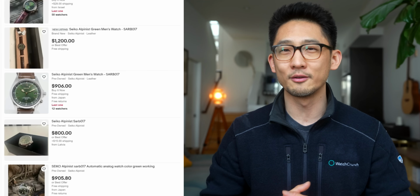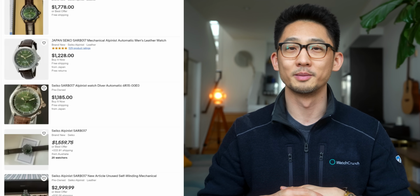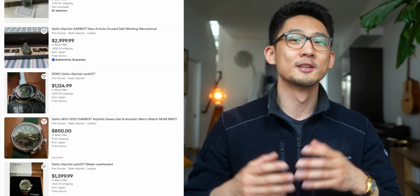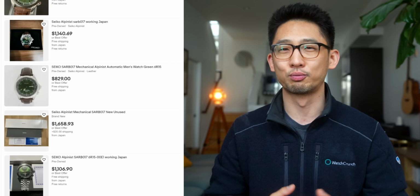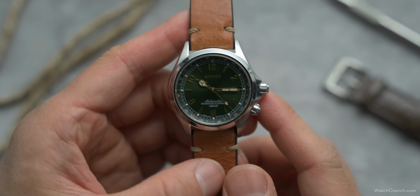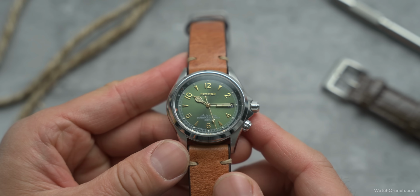So I looked up and down the internet and eventually found my way to eBay. And yeah, you should be worried. But surprise, surprise, you can find plenty of supposedly new SARB017s for sale, some even coming with a bracelet, which by the way never came on that watch. But I was overly enthused, I pulled the trigger, and when the watch arrived, it felt like I was reunited with an old lover. My watch box was complete again.